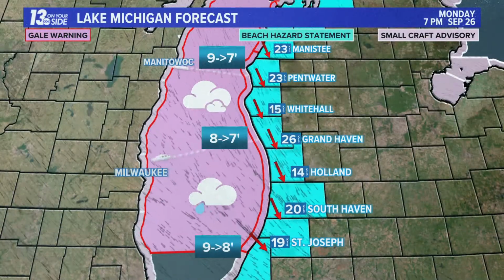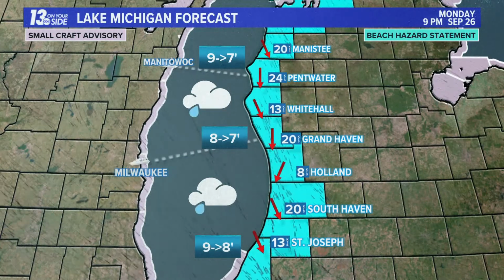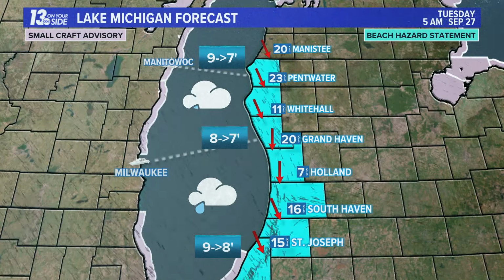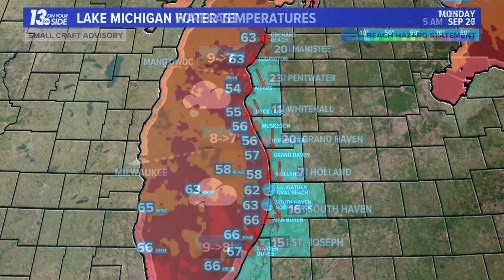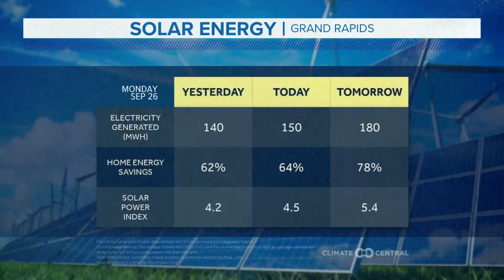We have a gale warning that's going to remain in effect until 8 o'clock this evening. Beach hazard statement in effect all night, as those waves will only come down to around 7 to 8 feet with occasional light rain showers on and off. Water temperatures have cooled off into the 50s and low 60s. Yeah, it is chilly.